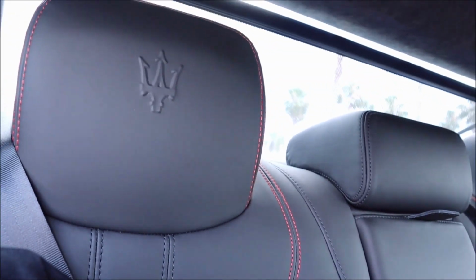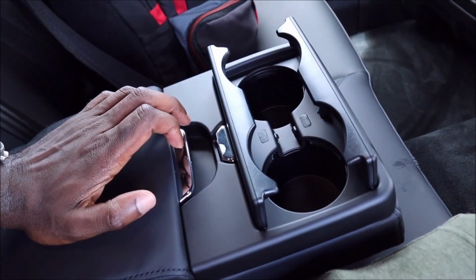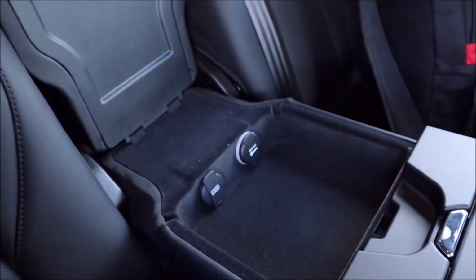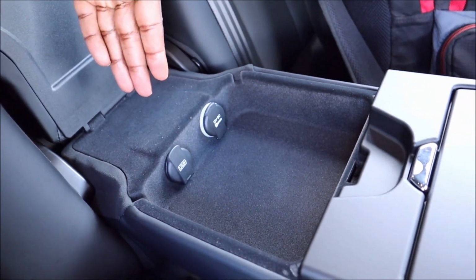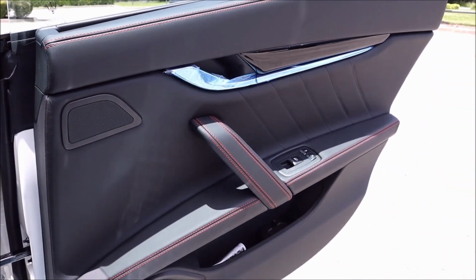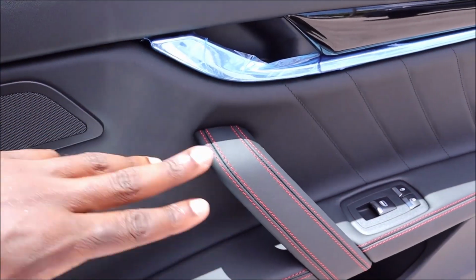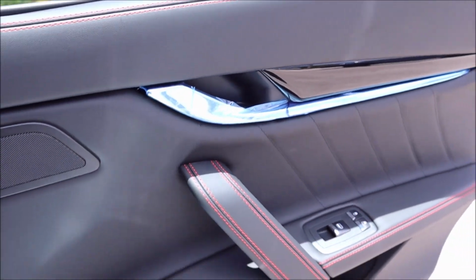You can see that we do have the perforated leather in these seats in the rear as well, all right? Rosso stitching and Boss logo. In the center here, we will have our cup holders that are hidden, all right? And then we do have extra storage and charging here as well, USB and 12-volt DC, all right? So very comfortable, very spacious, very practical. You can see that the door paneling is the same in the rear as it is up front. You can see the blue tint because that's protection. This hasn't been detailed yet, so that will come off during the detail process.